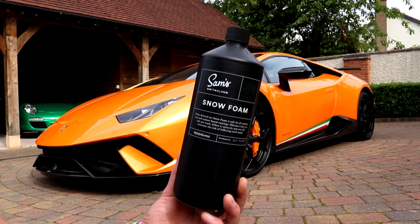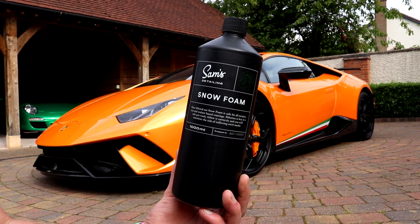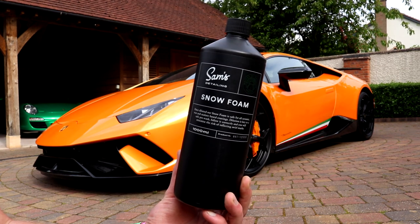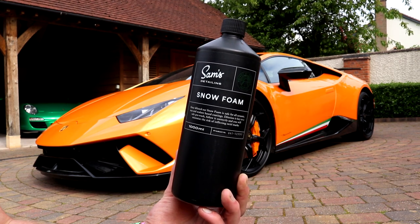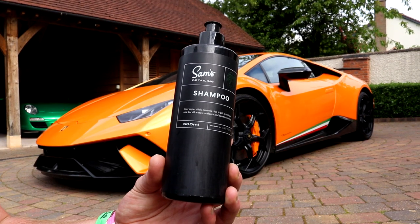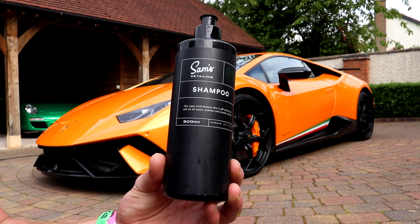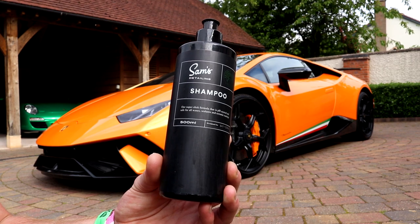The products that we're going to be using today for the most part are all Sam's Detailing products. So we have Sam's Detailing snow foam, which is an effective pH neutral snow foam and safe for use on all types of vehicles and surfaces, and is wax, sealant and ceramic coating safe. Sam's Detailing shampoo, which again is pH neutral and safe for use on wax, sealant or ceramic coated vehicles, offering a nice amount of suds and lubricity to help to avoid those absurd paint swirls.